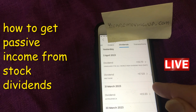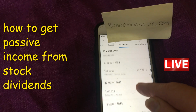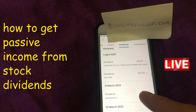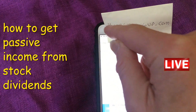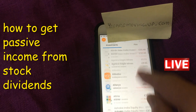31st of March, AstraZeneca 33 pence, and so forth. The amount of dividend depends on the amount of stocks or shares that you hold, and the value per share declared at the time. But in particular, we're going to look at Vanguard, which we'll now go to on my portfolio.